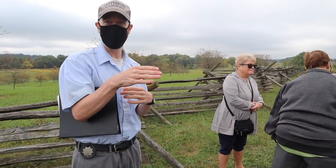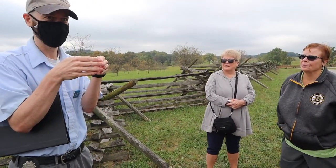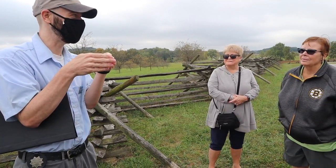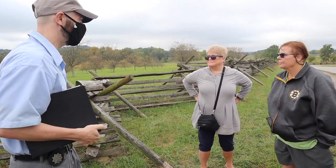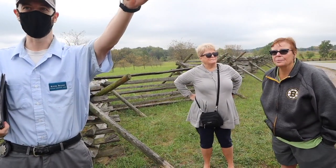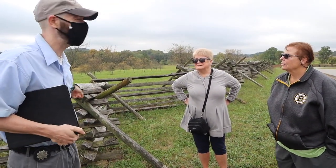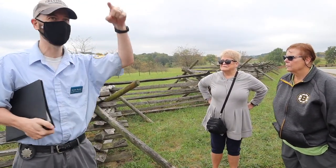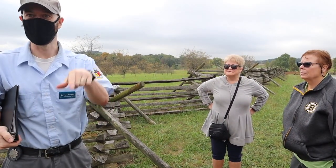That's the problem when you're in a line like this, where it bends at an angle. How many directions can you shoot at one time? How many directions can you be shot at from one time? And so if you're on this part of the line, maybe, and a Confederate over there shoots and misses, it goes a little far, it can still get you over here. Vice versa, Confederates firing that way miss, they can still get that other part of the line. This is very vulnerable. This is very dangerous.